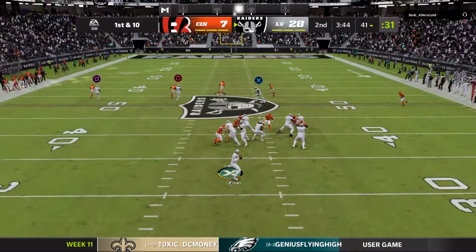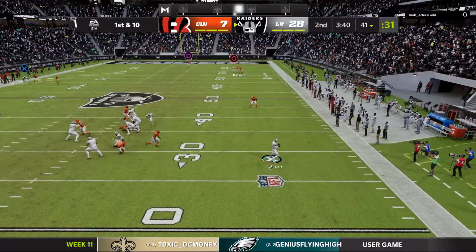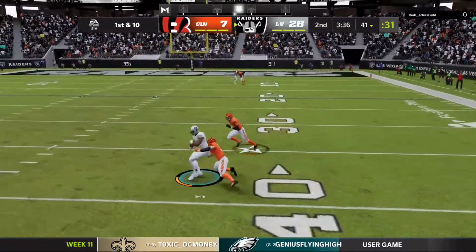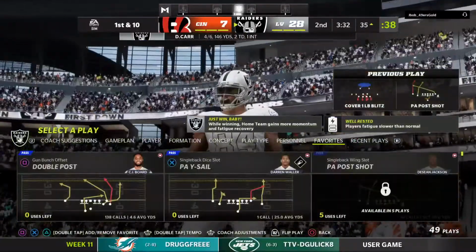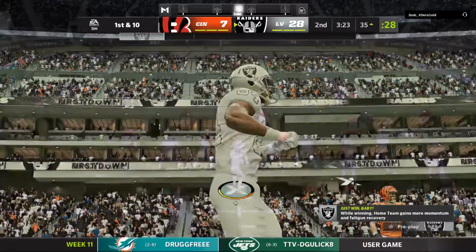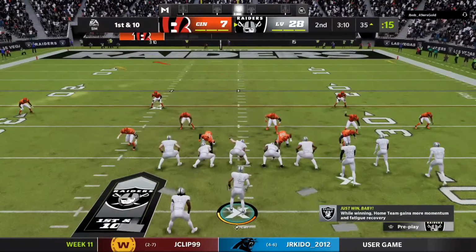Off the play fake. Carr. Flush to his right. This is Smith with the ground. And he's going to get this down to the 35-yard line. Good, strong throw and catch right there. And so far in this game, the alleys have been open for them to get completions, and they're taking advantage of it.